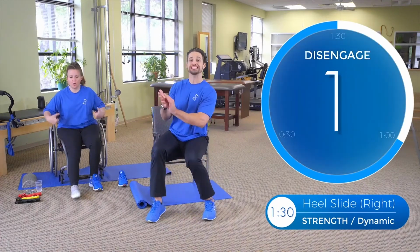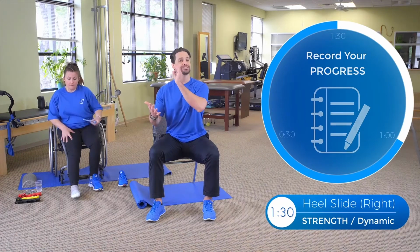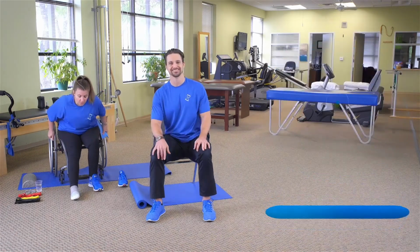Make any notation you need in that booklet that'll allow you to know what you did this time and how you can increase the difficulty and get more out of it next time.